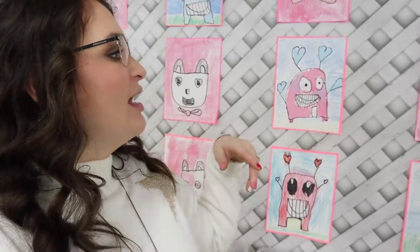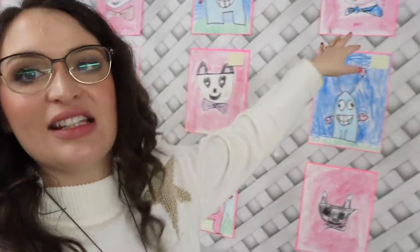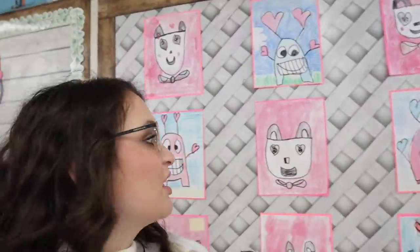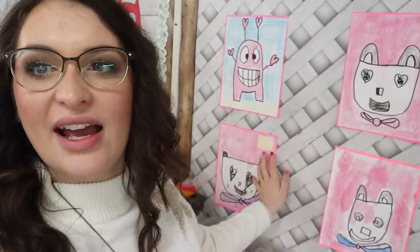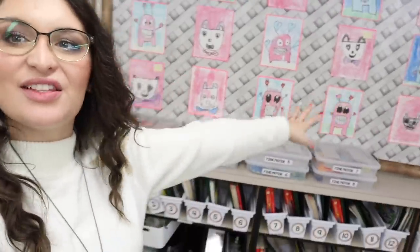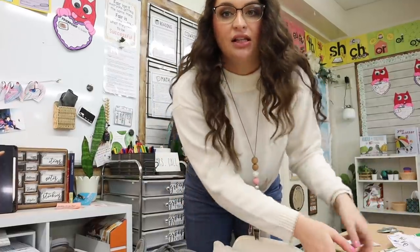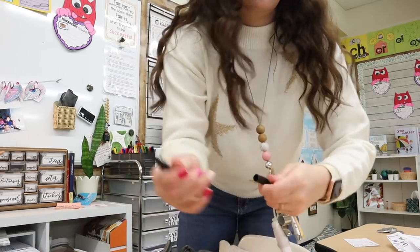So cute. So the first graders did these little love bugs. This one I think is my favorite because it has so much personality. And then the kindergartners did these little panda things. The ones that have sticky notes on them are ones where I accidentally chopped the name off. But yeah, that is our February wall. That is it for today. I am just cleaning up and heading out.